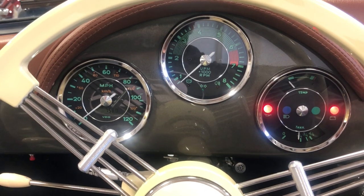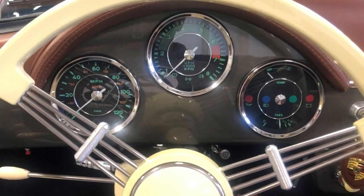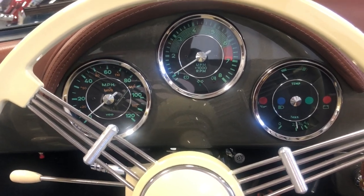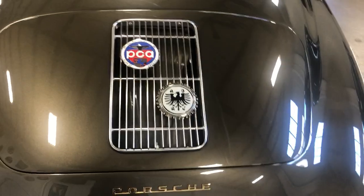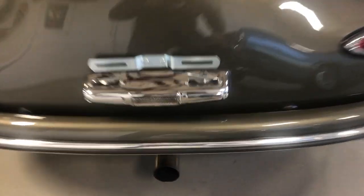Took it out for some real nice runs. It performs great. Fires right up. We'll let you hear it running. We put a fresh set of cocoa mats in this car. It's got the chrome door pulls. Put some cool engine grill badges on there. Porsche emblem under the deck lid. Let you hear it running.